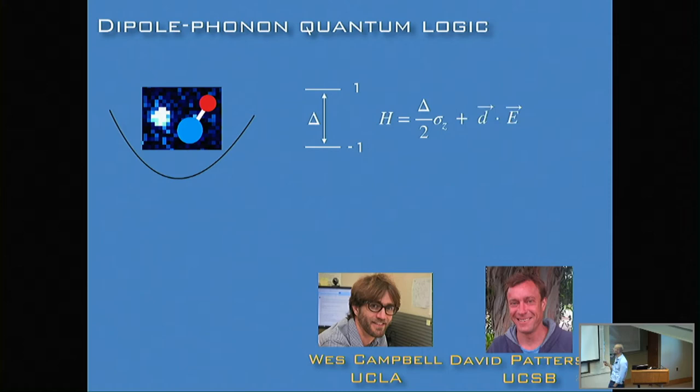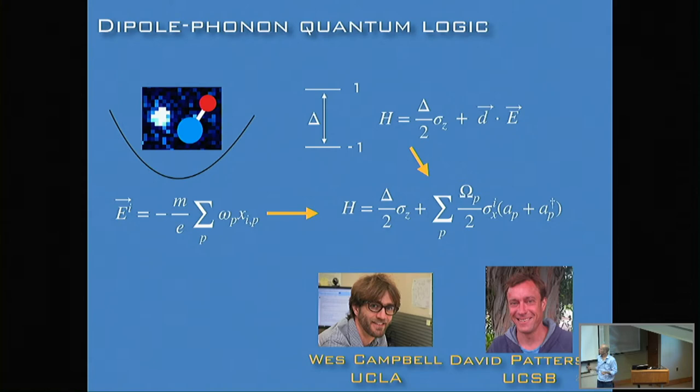Now, the ion trap has an electric field, right, as we heard about. And that electric field, it's the sum of the ion trap plus the other ions, but you get some harmonic potential of 1/2 m omega squared x squared, and there's one of those for every one of the phonon modes, right? And you could just differentiate that to figure out what the electric field is. So you take that electric field, you put it in here, you replace d with sigma x, and what you find is effectively a Jaynes-Cummings Hamiltonian that's a coupling between the dipole of the molecule and the phonon motion in the ion trap, right? And so if you get this delta close to one of these omegas, sort of all hell breaks loose.